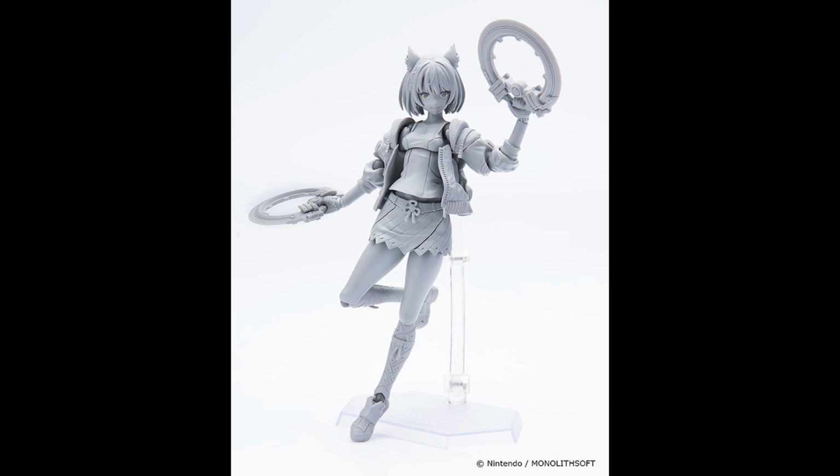So Mio got a figure, right? And then as far as other Blade merch, before we get to the other figures, because there's plenty of other figures to actually talk about today. Oh yeah, speaking of Xenoblade, we'll keep it with that.